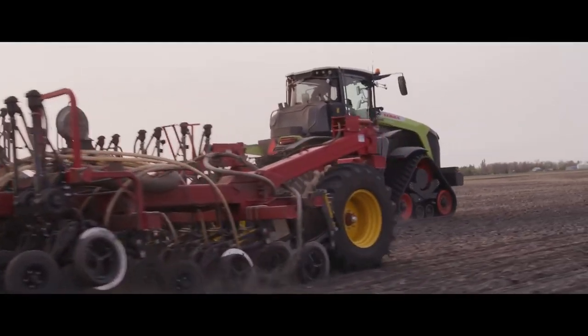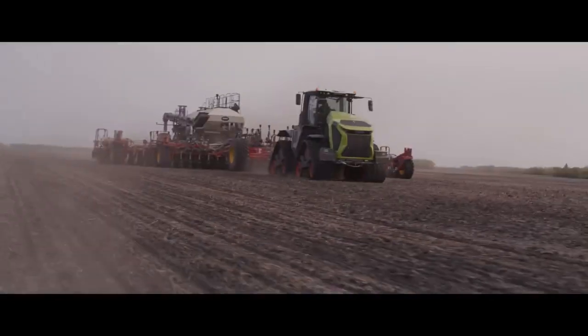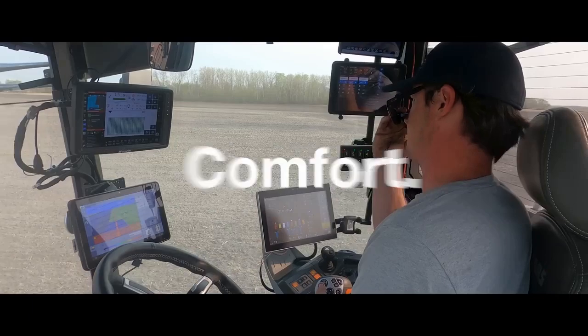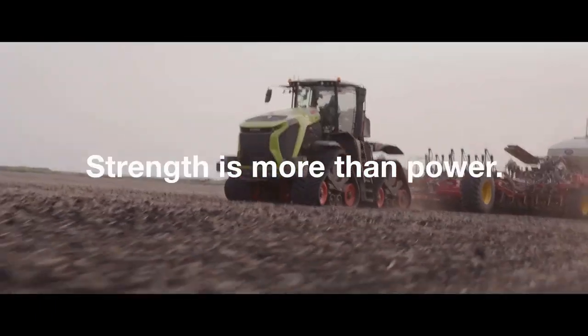And that's what you can expect from the XERION 12 series, game-changing productivity that powers performance. Durability, efficiency, comfort. The all-new XERION. Strength is more than power.